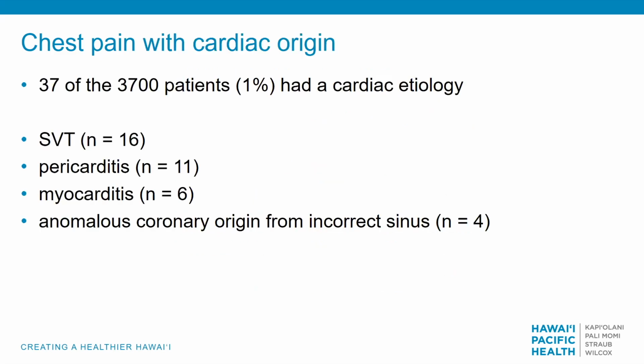So let's look into that study, and here is what that study showed. SVT happened in 16, pericarditis and myocarditis in a total of 17, and anomalous coronary origin was diagnosed in 4 patients out of the biggest cohort. Did any of these have pulmonary embolism? No. Did any of these have aortic dissection? No. The pericarditis and the myocarditis, they were all inflammation, so they all lasted more than a day.